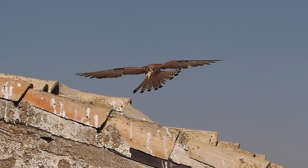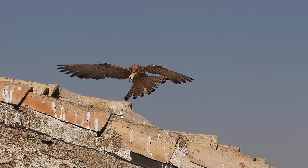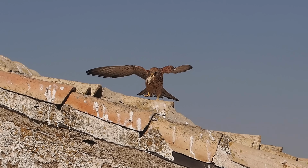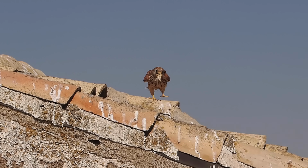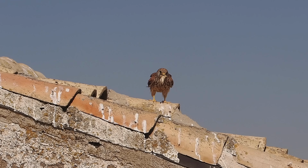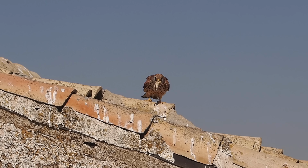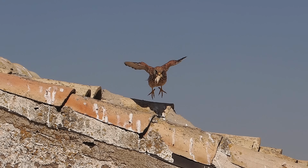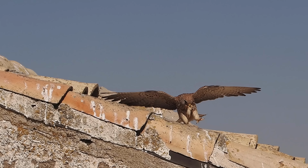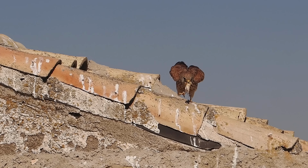I put a lot of time into slow motion video of flying kestrels. A very difficult subject to do, you've got to manually focus. When you're doing it in slow motion, at least if you can keep it in focus for 2 seconds and you're shooting at 5x slow, you've got 10 seconds worth of film. But nevertheless, it's very difficult to do and I wasted a lot of time doing it.